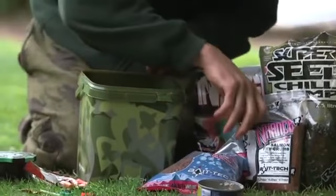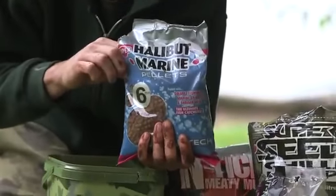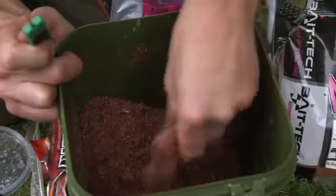I like to add a little bit of salmon fry crumb. You dust over the top. Then some marine halibut pellets, just to give it a little bit more for the fish to pick up. So I put a handful in there. Give that all a good mash up.